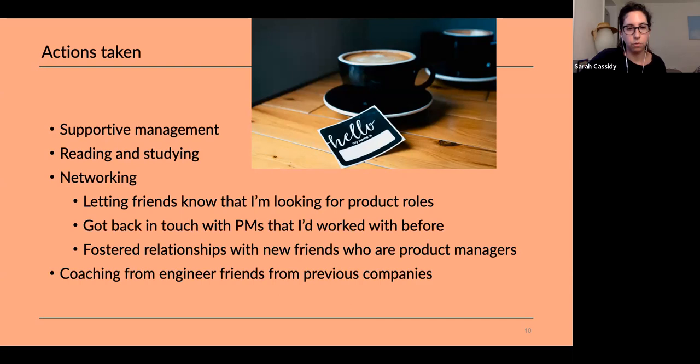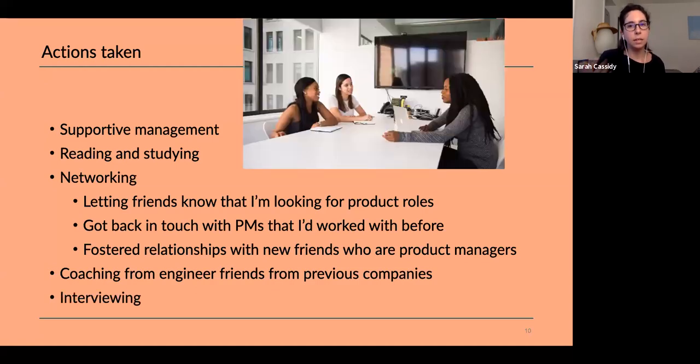engineer friends and people that I knew. Anytime I had an engineering question, I'm very lucky that I have one or two friends that I can call. And so as I was reading and studying and taking in a lot of new information, I had people I could call on to confirm that information. And lastly, it sounds obvious, but it's really not.